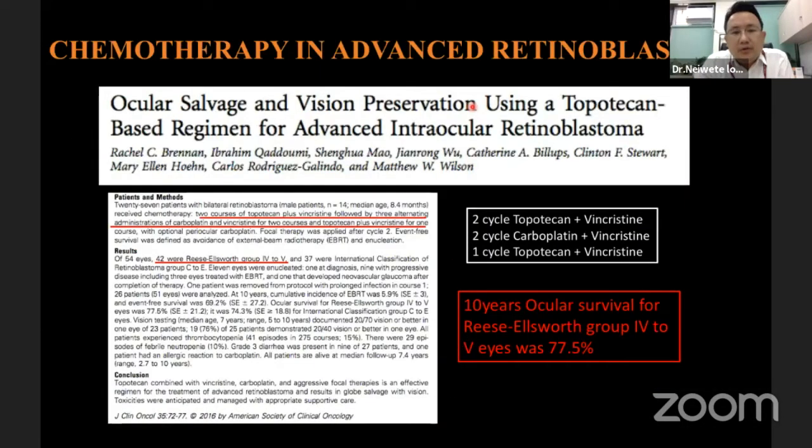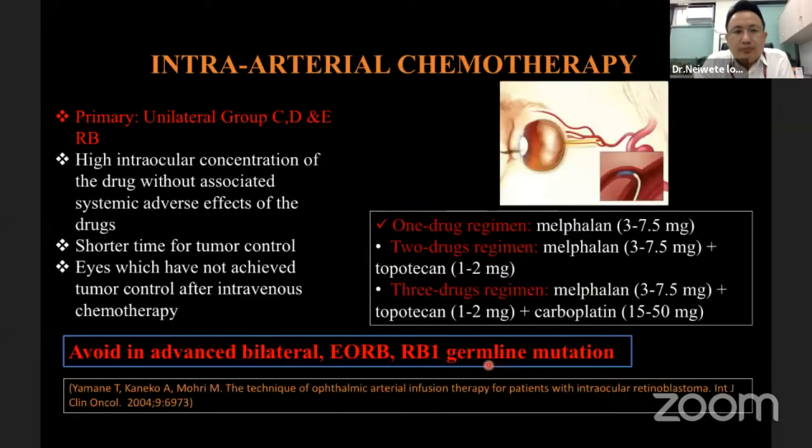Another new thing is the topotecan-based regimen for advanced intraocular retinoblastoma, where they show that 10 year survival is around 77.5% for group 5 and group 4 eyes, according to the Reese-Ellsworth classification.